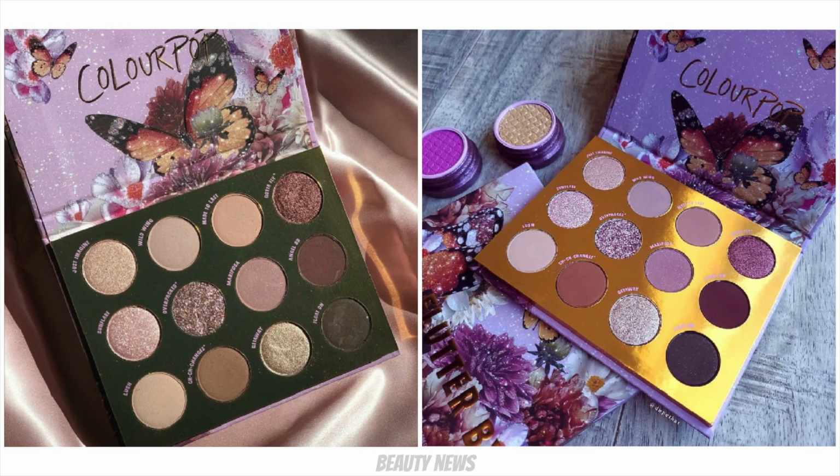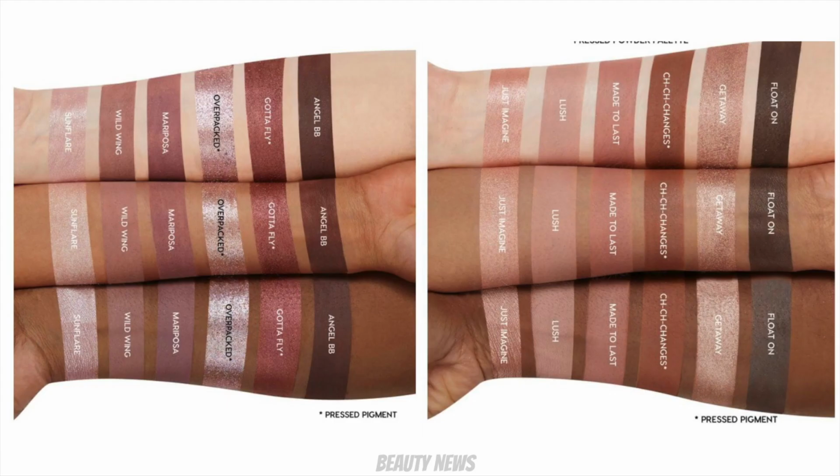But I think it's because the packaging makes it look purple, and having the gold background to the eyeshadows really amplifies the purple. But when you do see them swatched, they just look like mauvey nudes, rosy mauvey nudes. So again, it feels quite repetitive, which is not a surprise, but the design is quite pretty.